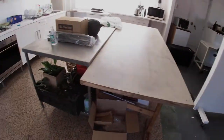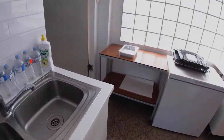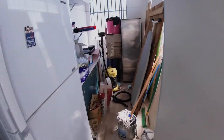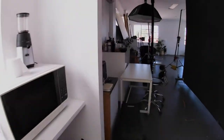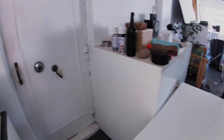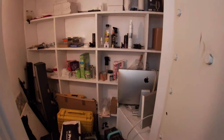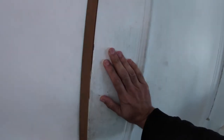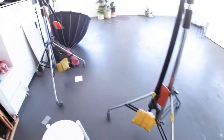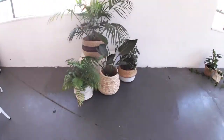Seated area, and we have kitchen, refrigerators, and storage. Messy coffee machine, microwave, desk, and we have. I'm showing this. Yeah, we have a safe, and we keep all the valuables. Okay, studio stand, and then yeah, other bits of equipment. So, yeah.